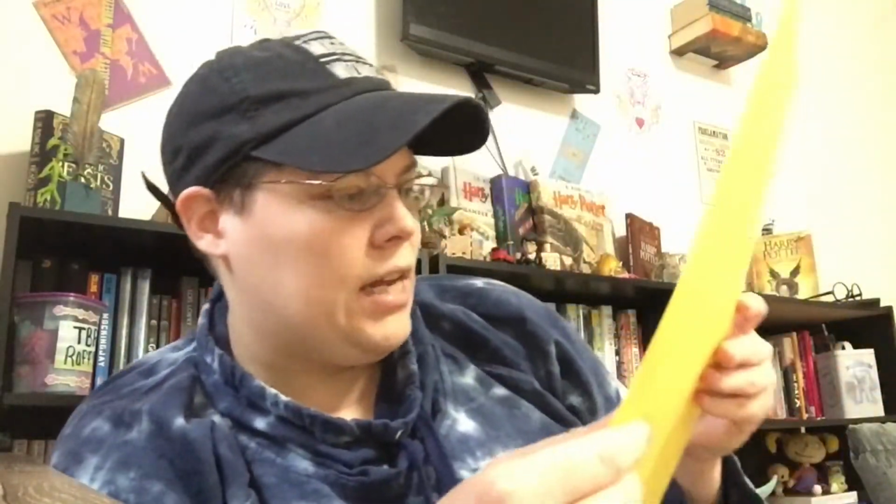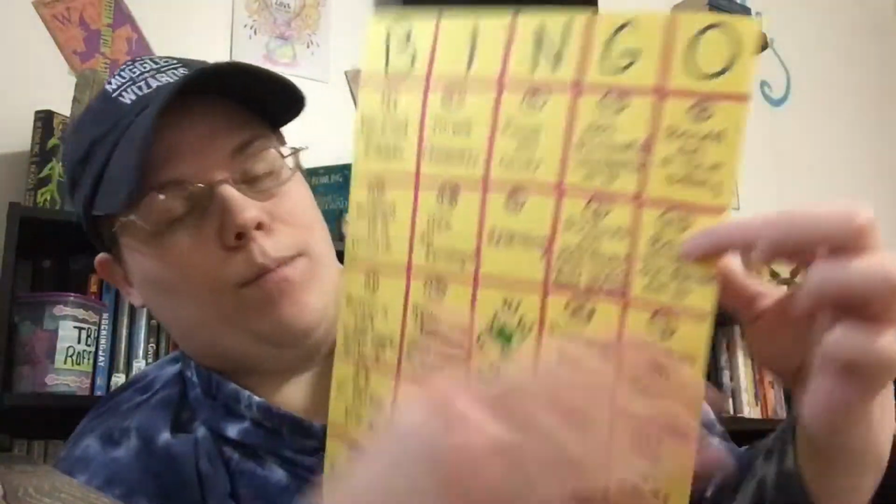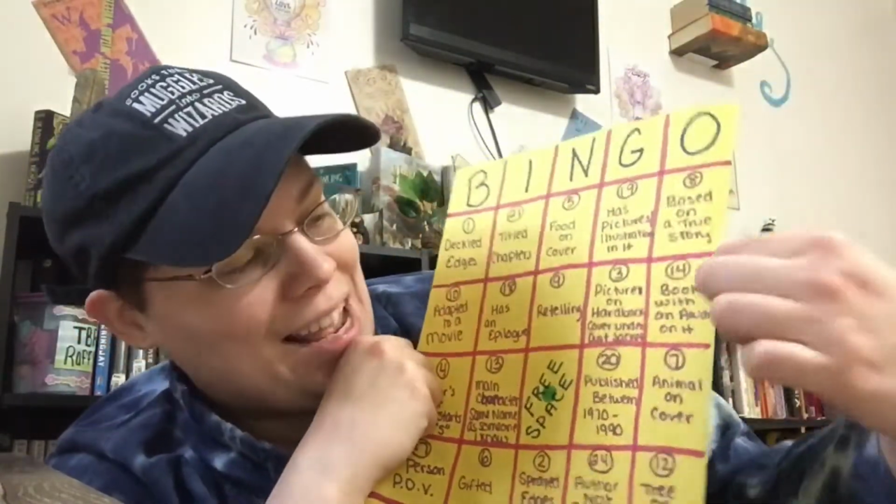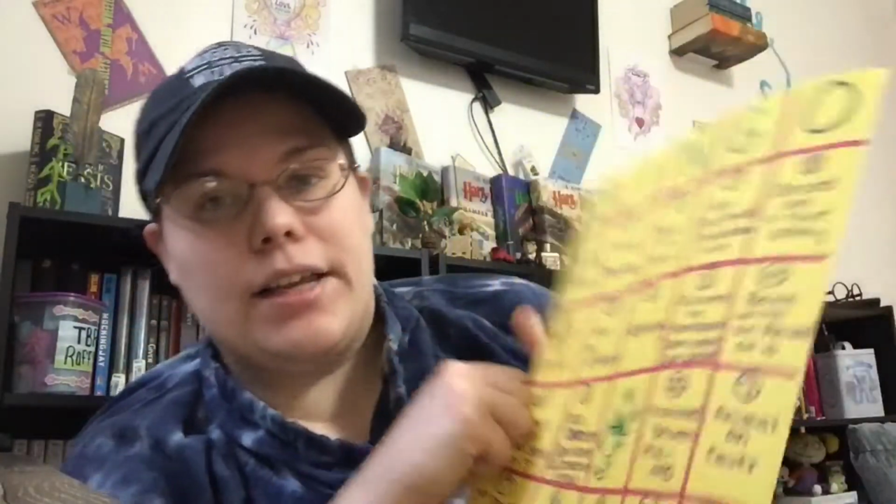So the first number is 14. So we're going to find 14 on the board. And 14 on the board is over here under O, not in line with the free space, so that's not helpful right now, but it says book with an award on it. So I have to go into my books and see if I can find a book that has an award on the cover. Okay, I haven't looked yet, so I will be revealing this at the same time you guys see it, but I'm pretty sure this book has an award on the cover.